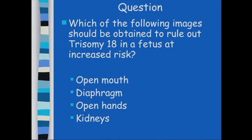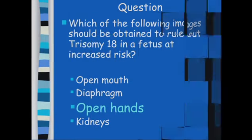So, asking you a question, which of the following images should be obtained to rule out trisomy 18 in a fetus at increased risk? And the answer is open hands.